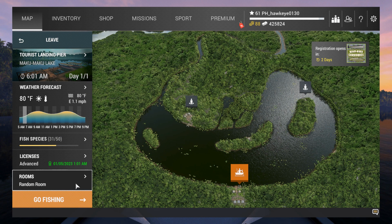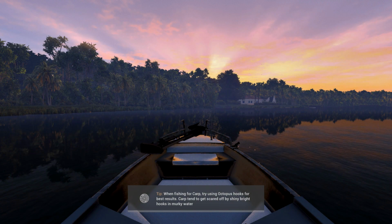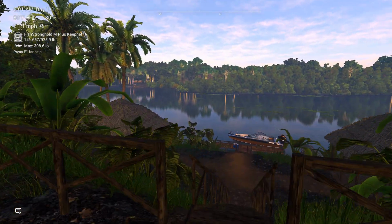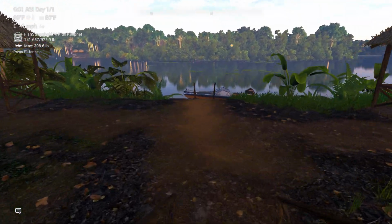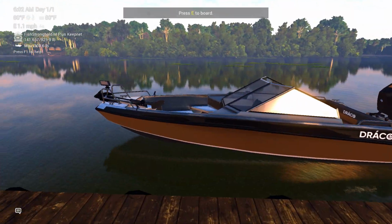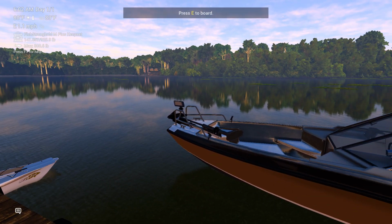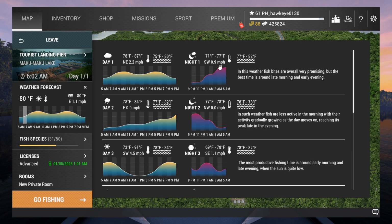We're going to jump in here, go into a private room, and I'm going to show you what we're going to do. Now, it is morning. I'm probably going to advance time to night once I get to where we're located. At this point in time, because I believe it's a sunny day, the peaks are kind of small. If we look here on the map, they're not real big, but we have a huge peak at the latter part of the night.